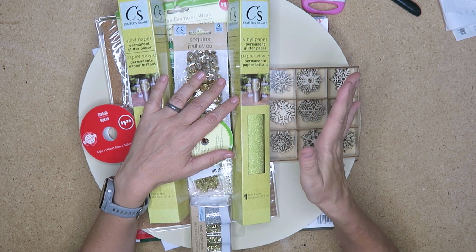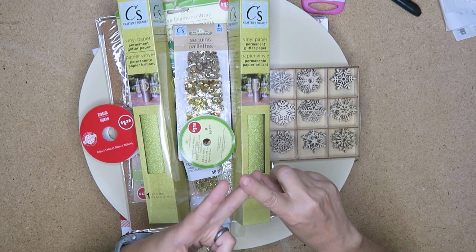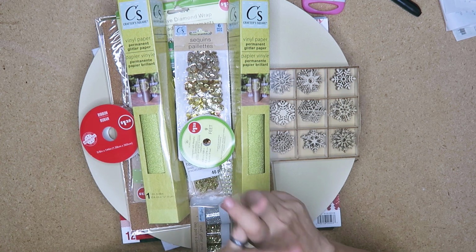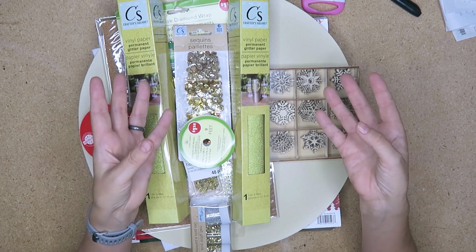There are other updates to come as to what I'm using the pocket pages for, as to December Daily, as to other memory keeping type projects coming in 2025.